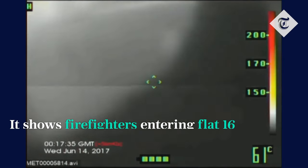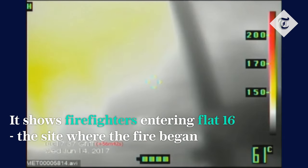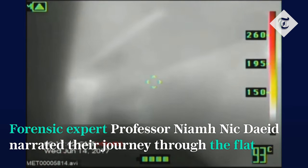Here is where the firefighters enter the kitchen for the first time. The yellow glow that you see is the fire that is down at the window end of the kitchen. The firefighters attempt to put water on the fire, and you can see there where the hose reel is spraying water on the fire.